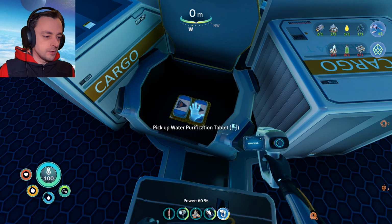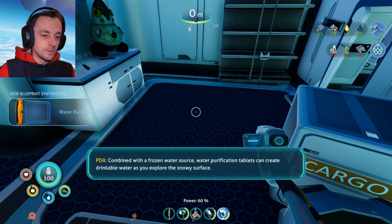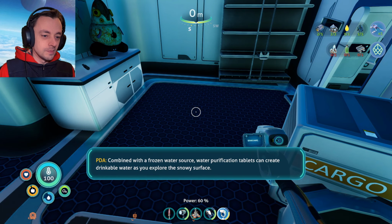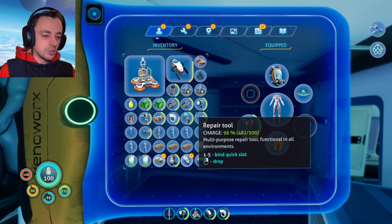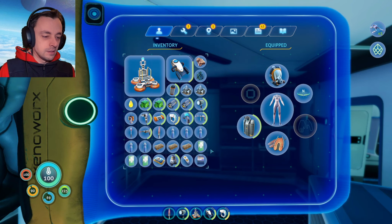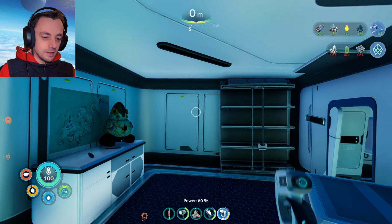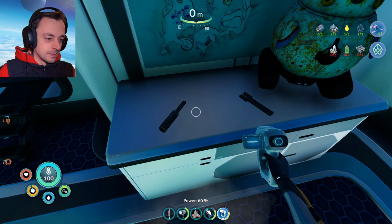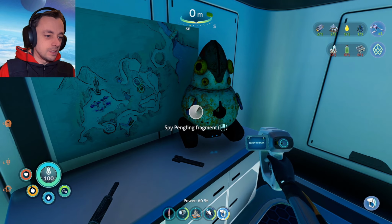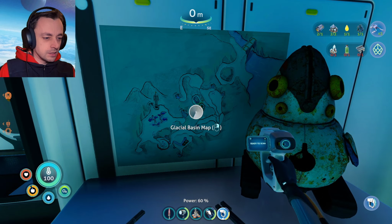Pick up water purification tablet. Combined with a frozen water source, water purification tablets can create drinkable water as you explore the snowy surface. Oh, interesting. Combine with snowball to create drinkable water. Huh. Okay, that's pretty cool, but we do have plenty of water. It's not going to be a problem. So that's fine. Whatever. A couple of tools, a broken spy penguin, and something else.